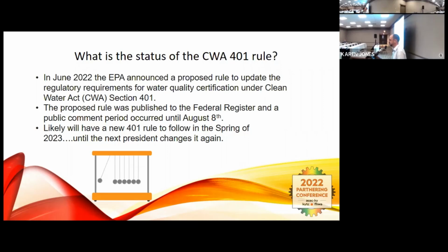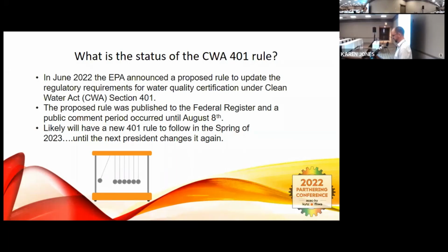Every time a president comes in, since the 70s, they've tried to leave a legacy of defining waters of the U.S., to leave a legacy of streamlining the Clean Water Act. I don't expect that to change. Every president's going to try their chance at it, and we'll all just have to react. Hopefully they just all land on something that benefits us eventually.